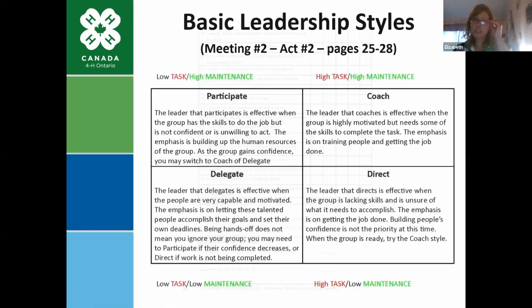look at this. They look to see whether, if they happen to be high maintenance but low task, they would fall into the participant group. So looking at this, they can get an idea of where their leadership style falls. For some people, there might be a little bit of a crossover between two different leadership styles, but it does give them an idea of where they sit and what their style in particular is, to know how they can handle certain situations.